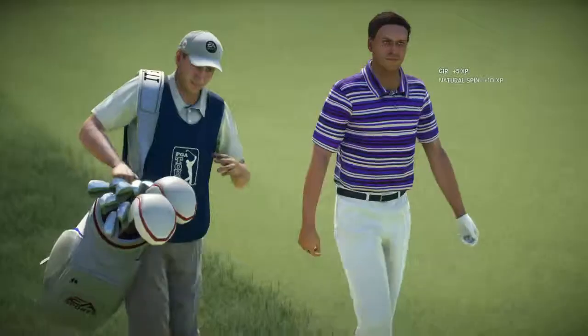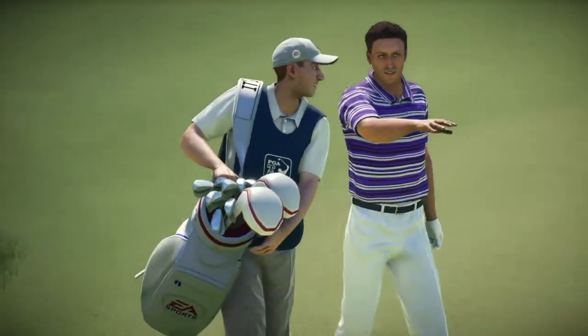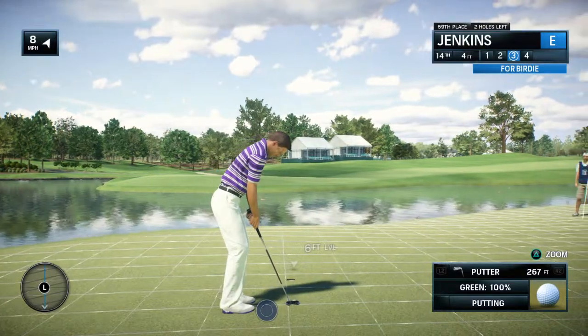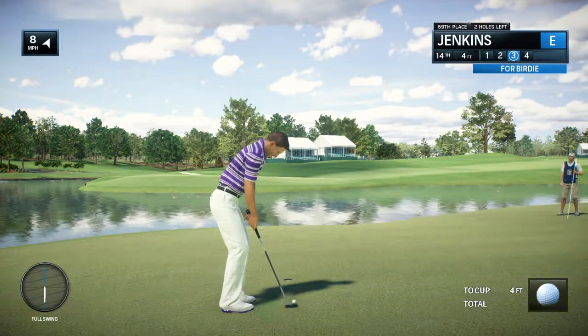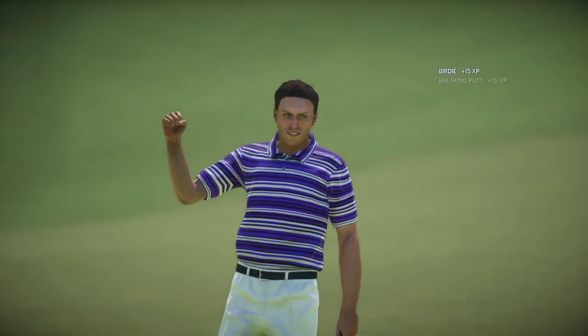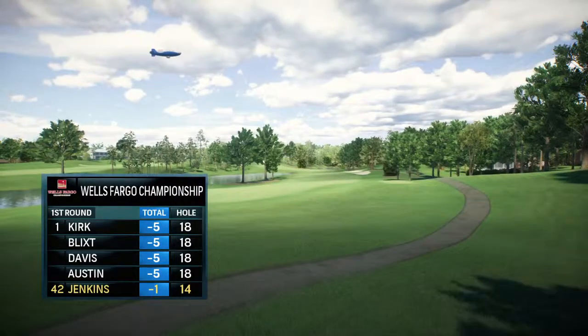Regulation. So a tester from 4 feet. A birdie will send him to one under on the leaderboard.